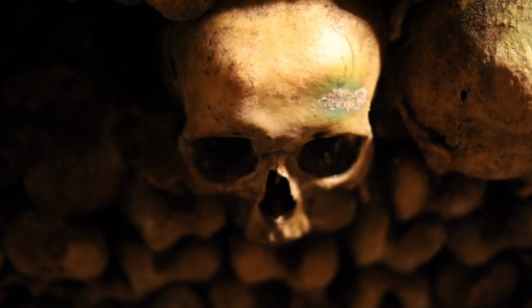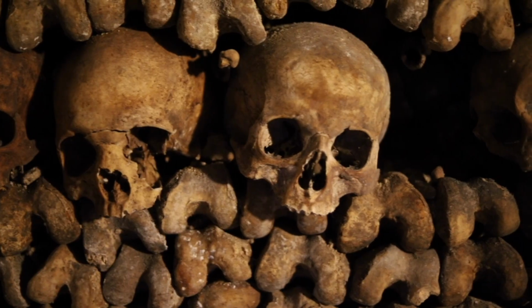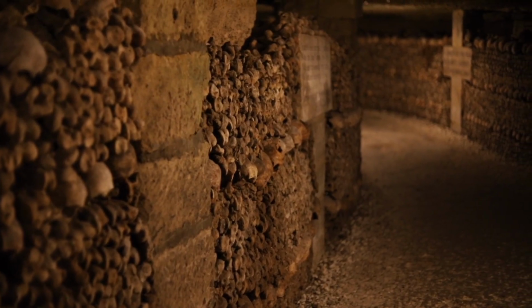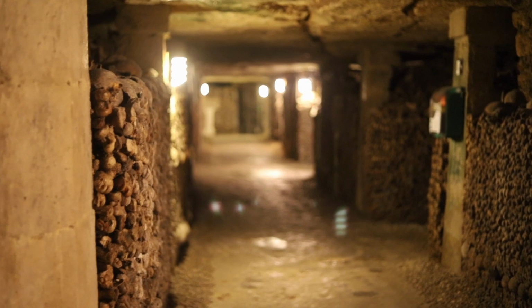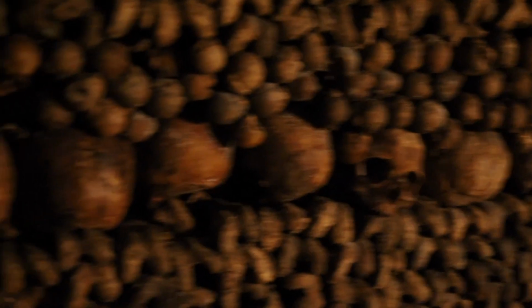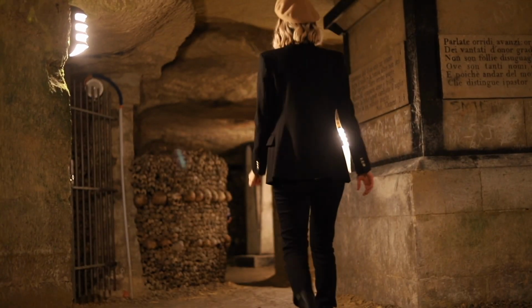Miners created displays out of respect for the departed. Instead of just piling up bones, they had lined the walls with skulls and created decorative patterns and displays such as crosses, circles, and hearts using other bones. The catacombs have been used for everything from movies to parties to even growing mushrooms.